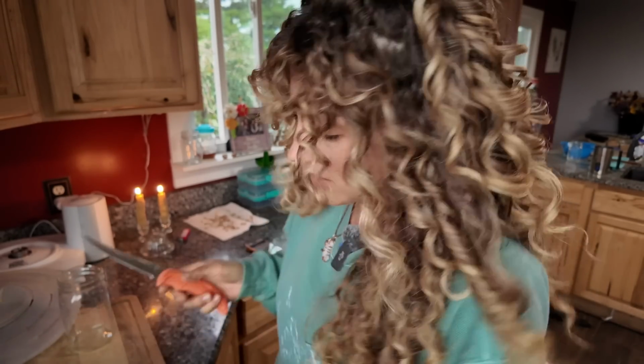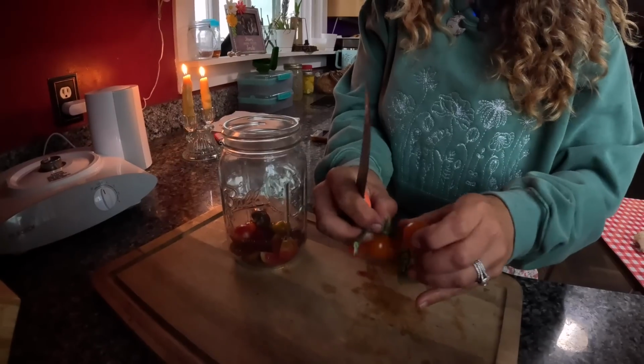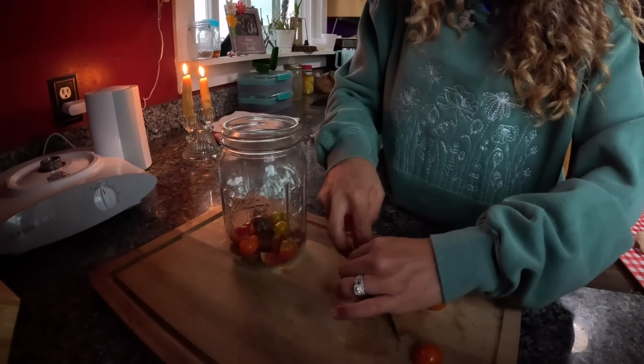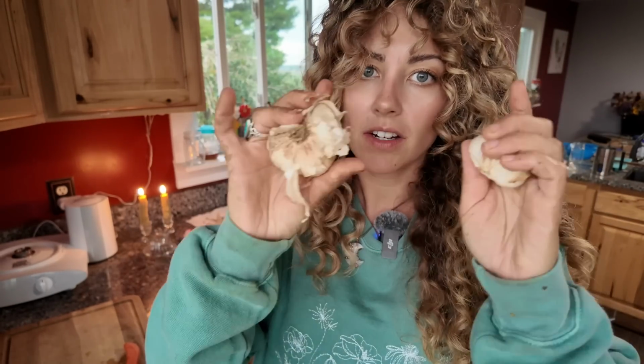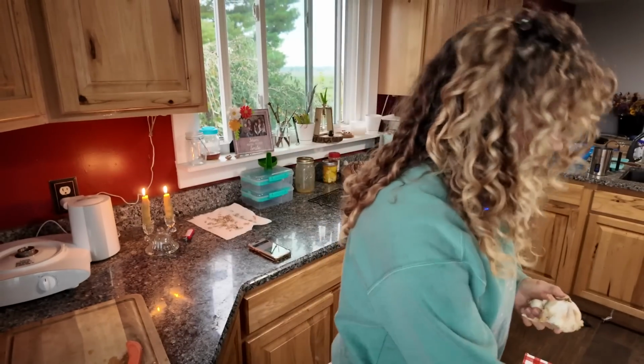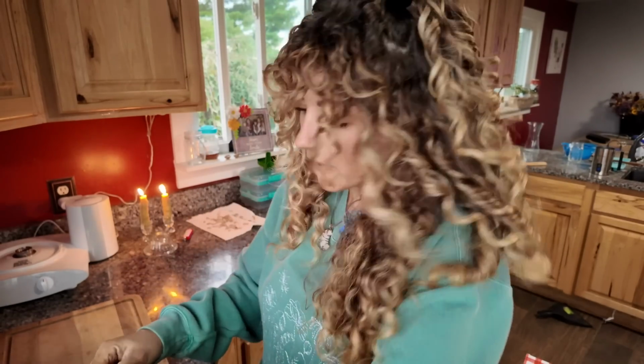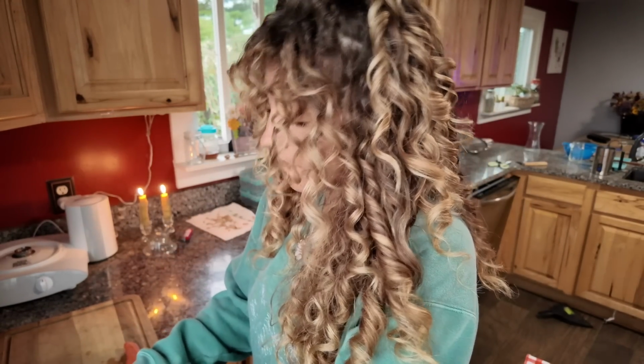I think that this is going to make a great cold pasta salad. Maybe I'm the only one in my house that's going to eat it, but that's okay. I've got about this many tomatoes in the jar. I'm just going to continually layer garlic, tomatoes, and fresh basil in mine. You can season it however you like. If you like it a little spicy, you could add chili flakes. I just don't, because I'm a weenie.